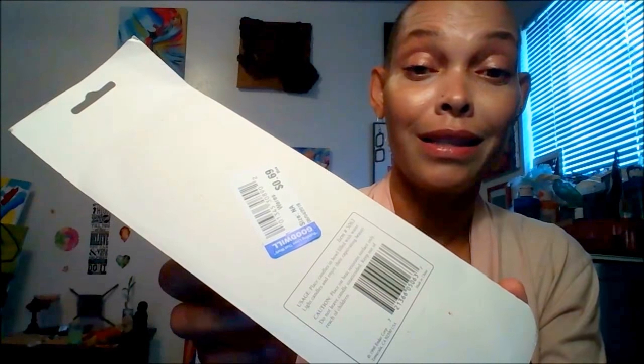But a set of 3 floating candles, and these were also 69 cents. So far we've got $1.69 plus 69. All right, this was another great find.